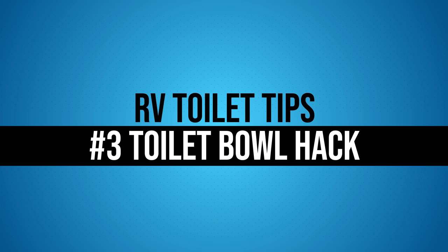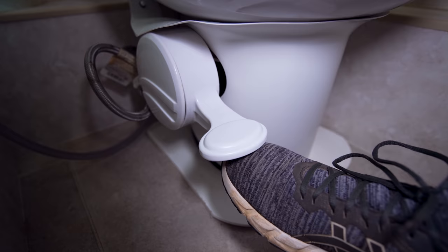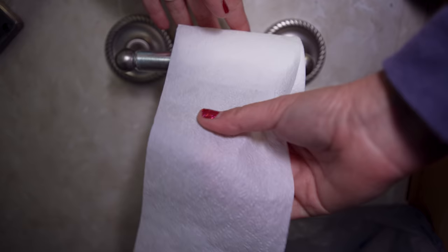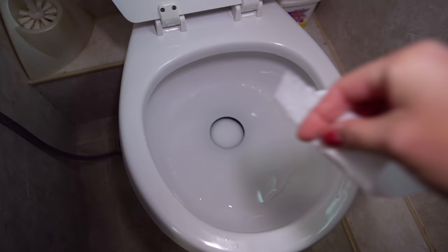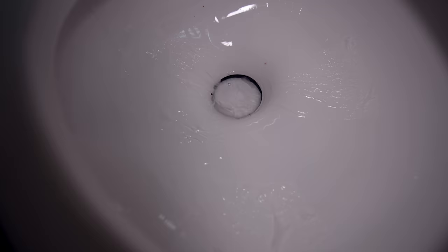Now, tip number three is before you do the duty, make sure that you fill the toilet bowl about halfway with water. Most toilets have some sort of feature where you depress the pedal about halfway, and this fills the bowl. The second thing that you want to do to avoid what we might call skid marks or the poo trail is to take a couple of strips of toilet paper and lay them out in the bowl before you do the duty. This will help to avoid those skid marks and just help keep your toilet clean.